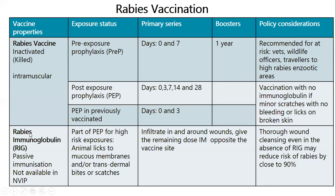Okay, these need to include rabies immunoglobulin, RIG. It offers passive immunization and it's not available in the National Vaccines and Immunization Program. It's part of the post-exposure prophylaxis for high-risk exposures, which include animal licks to mucous membranes or transdermal bites or scratches. You infiltrate in and around the wound, and then you give the remaining dose IM opposite the vaccine site. So if you give the vaccine on the right, then you give the immunoglobulin on the left. Wound cleaning is also advised, even in the absence of rabies immunoglobulin. It may reduce the risk of rabies by close to 90%.